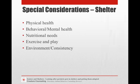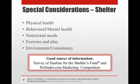Right. Oh, I wanted to bring this up. A real good source of information is a survey of finalists for the Maddie's Fund and Petfinder marketing competition on senior pets. As a matter of fact, it was in the Maddie's Fund newsletter. Oh, okay. Because I saw just the article itself. I didn't know it was actually in the newsletter yet. So that just came out in September. And it was very well written, I thought, for one thing, and did a great job of summarizing the results of the survey. But that'd be a good source to go back to.